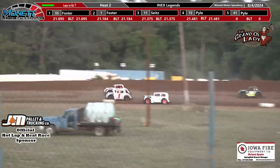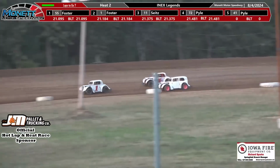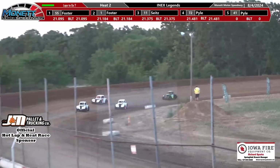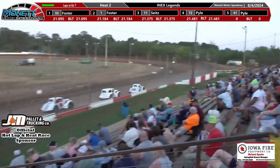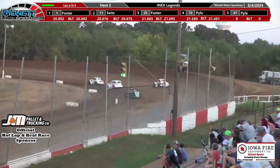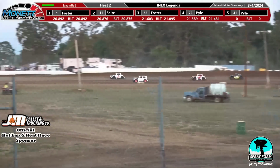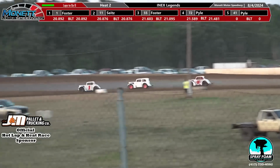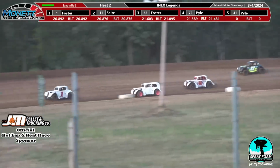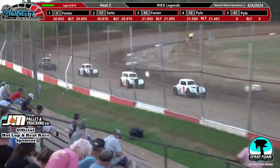Foster running a 21.184. Kenny Foster out front all by himself, getting to run a 21 flat just about. Michael Seitz challenging for that second spot on the bottom side. Advantage to that bottom side. Seitz moves up to that second position. He's looking at Mr. Tanner Foster for the lead there as he makes his way off of turn number 2. Good run off that bottom side has it cut short as Foster moves down the track just a little bit. Tanner Foster in the number 1 machine out front. The number 11, Mike Seitz, is in second.